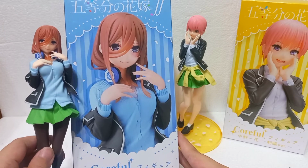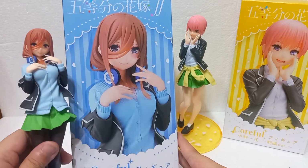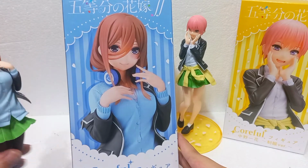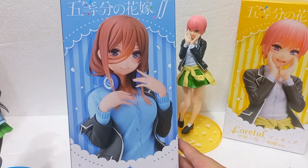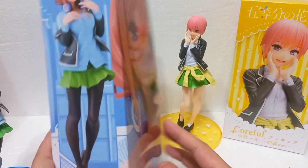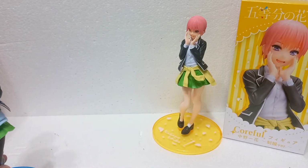As you can see, look at the head here. It's a little lacking in height versus the box comparison. But still a really good figure, for this price point, as I keep repeating. I gave her the blue one. There we go. Box. Now for Miku.